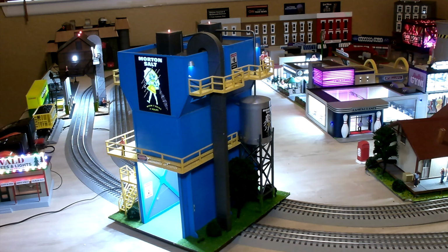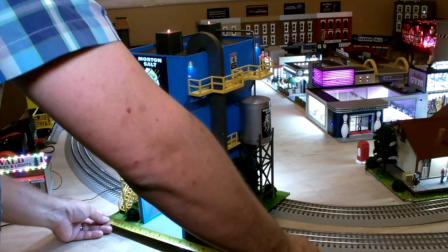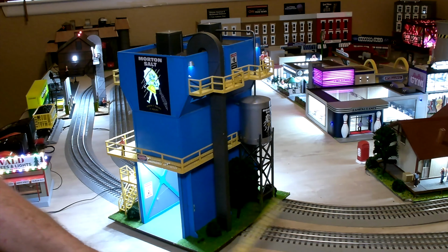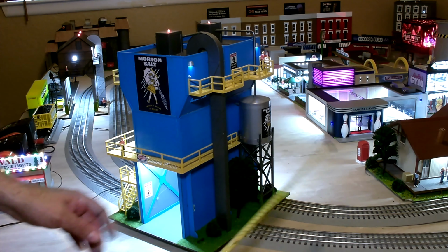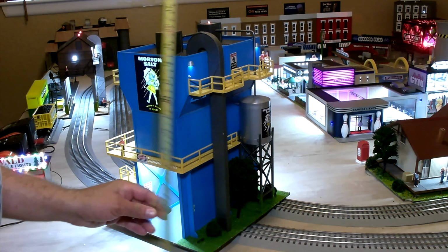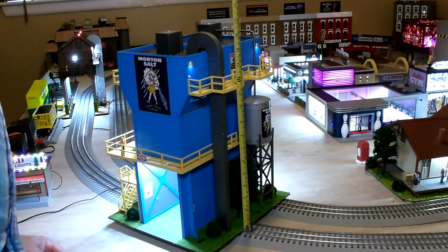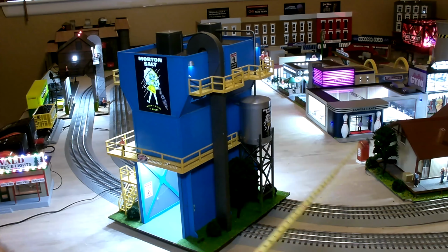All right, let's see how this thing measures in. So, depth-wise, about 10.5 inches. Width, 12 inches. Now height, about 15 inches in height. So definitely has a good size to it.